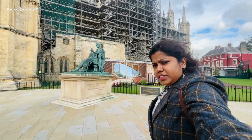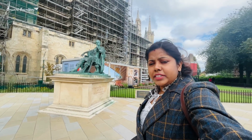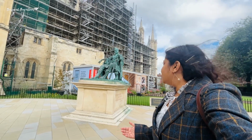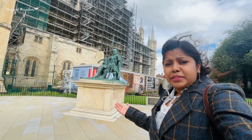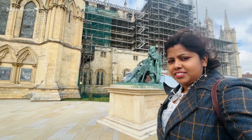Since the Romans came here at the very beginning and they had their kingdom for a very long time, York still has a statue of the emperor. This statue is located just next to the Minster.